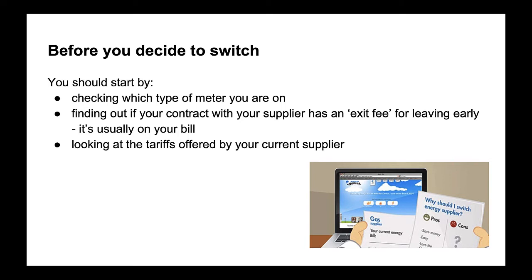You should start your switching journey by checking which type of meter you are on. It could be a standard credit meter, a prepayment meter, or perhaps an Economy 7 meter. Then you need to find out when your contract finishes and if your supplier has an exit fee for leaving early. It is usually on your bill, and it would apply if you decide to switch 49 days before your contract is due to finish. You also need to look at the tariffs offered by your current supplier.